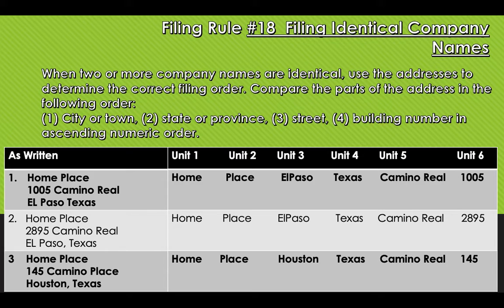The fifth filing unit would be the street, which is Camino Real, and the last filing unit would be the building number 1005. Now, records number 1 and 2 are the same with the exception of the building number, which means you will use the building number to determine which record would go first in ascending numeric order.